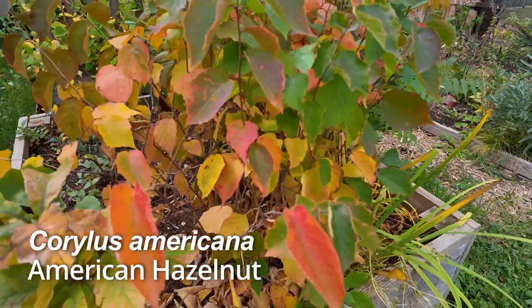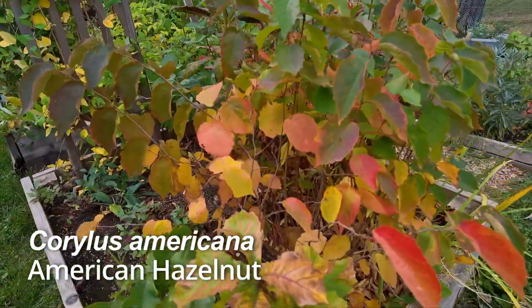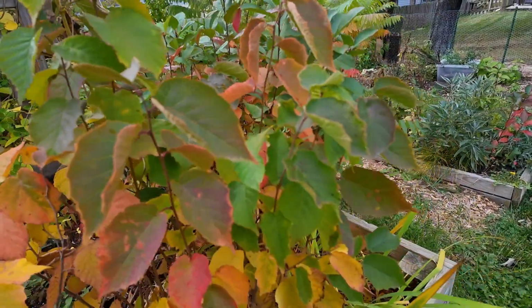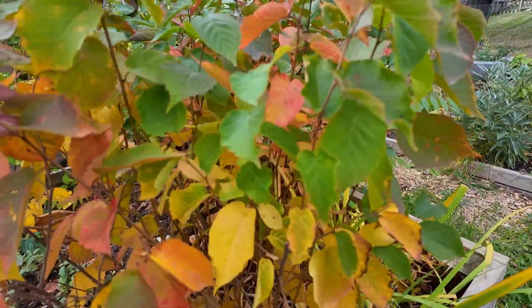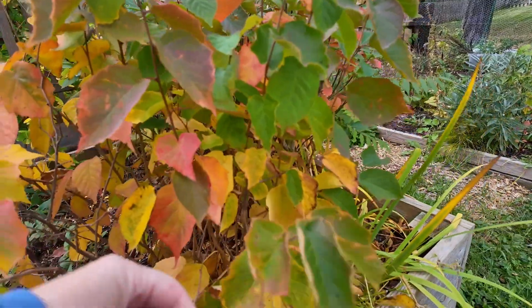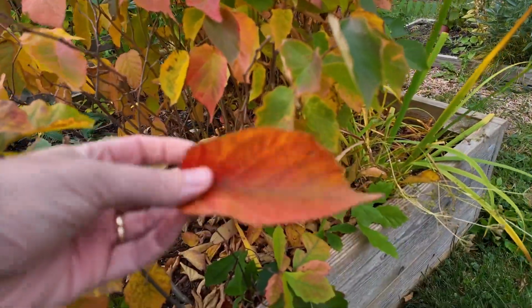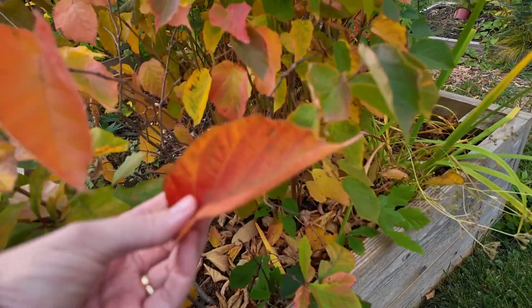I do have some hazelnuts that I didn't find a home for this year. But look at the color of these hazelnuts. They're again in my vegetable bed because I'm growing native plants in here. But I mean, look at that color. Look at how pretty that is.